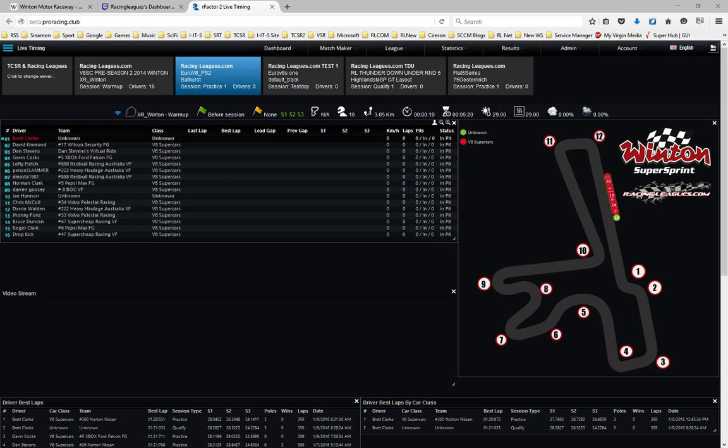So the grid is set, it's looking good. If you just stay with us, we'll switch over to race very shortly. I've been Steve O'Connor alongside Troy Allen.